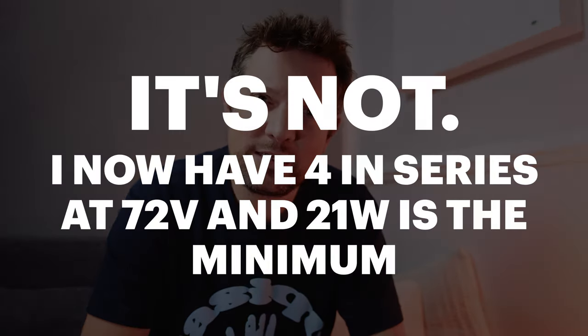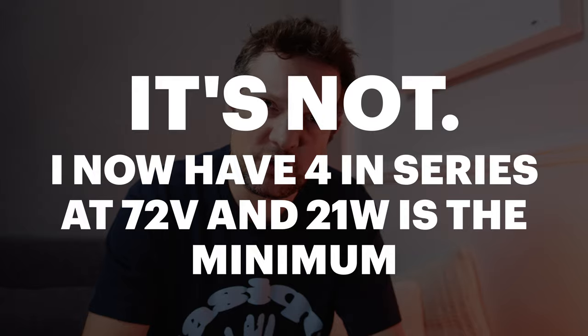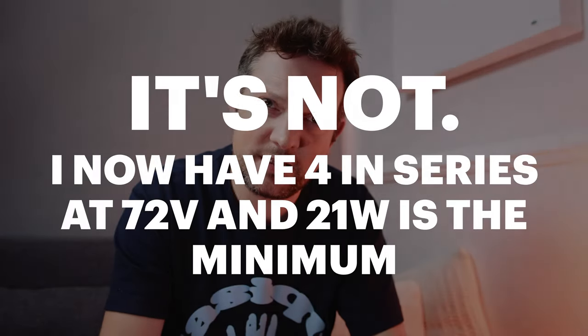The solar input doesn't support low power, at least it doesn't for me. I'm not sure if this is because the way I've got my solar panels wired currently means that my voltage is actually quite low. It might improve if I could bump up the voltage and get a little bit more power through to the controller on board. But at the moment, I can't get the Delta Max to accept anything less than 28 watts.